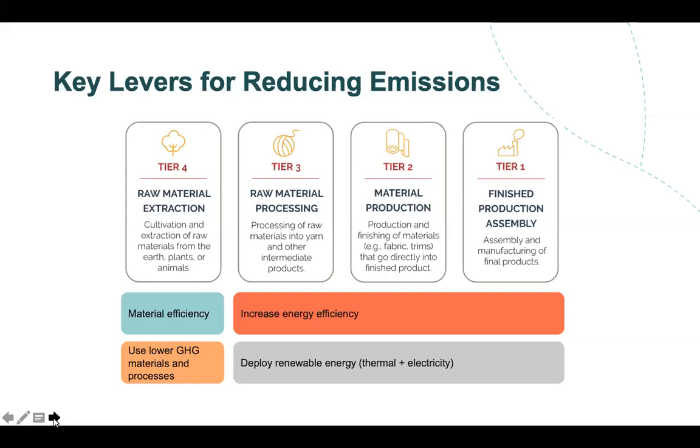Using lower greenhouse gas materials and processes. We'll hear from Jenn at Burton and Rachel at prAna about how they're using more sustainable materials, things like recycled nylon, recycled polyester, bio-based materials. And so you can choose materials that are just lower impact. There's increased energy efficiency.